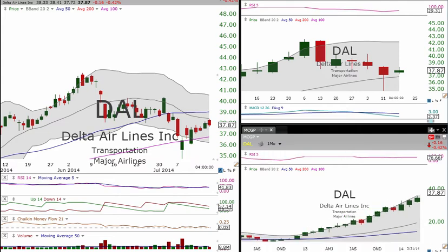But if you look over here, the middle Bollinger Band has been support, and it's starting to look better. And you look at the monthly, there's nothing broken about this. This looks fantastic. Plenty of room too with the relative strength index. It looks really good here. Just a healthy little pullback.